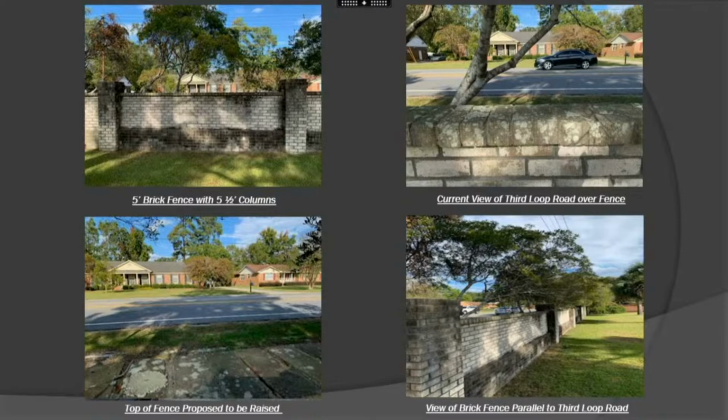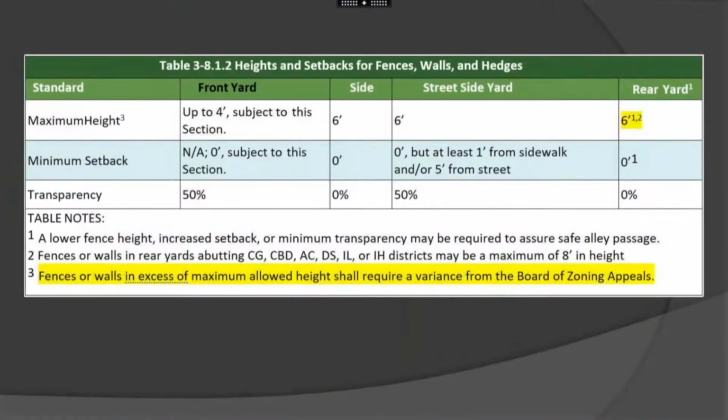As I said, there are 9 other homes that do back up to Third Loop. One of the worries would be that once one person gets the variance, then will the other 8 come back and ask for the same thing? But in this situation, fences or walls in excess of maximum allowed height shall require a variance from the Board of Zoning Appeals. So right now, 6 foot height is the maximum, but something taller can be approved by the board, and that's what Mr. Fazio is asking for tonight.